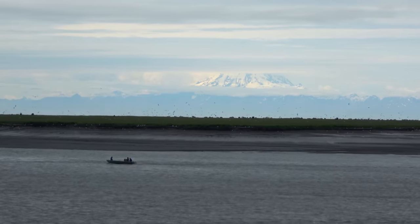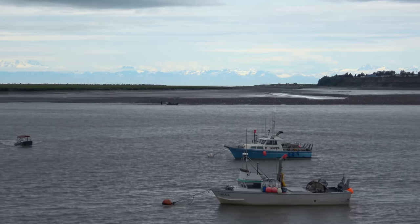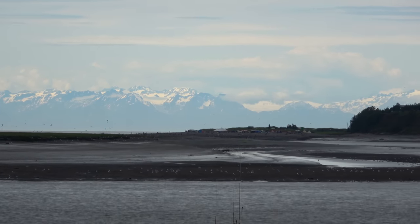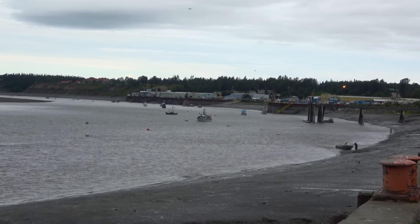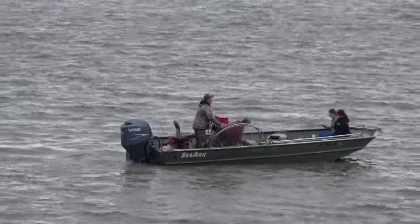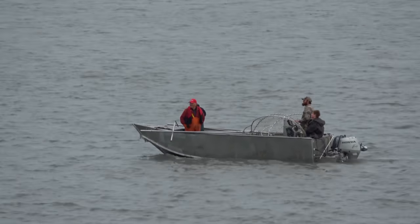I believe that's Mount Redoubt, an active volcano, one of the many mountains in the Aleutian Range visible from Kenai. The main thing people do here is dip net fishing. They have all these big round nets, they dip them in the river and hopefully catch some salmon. It is totally a thing.